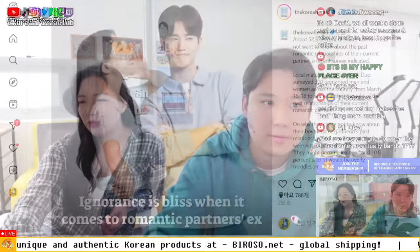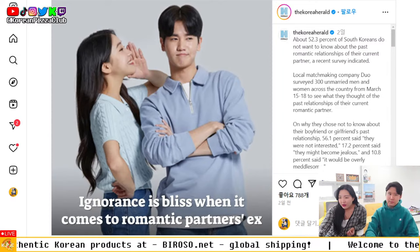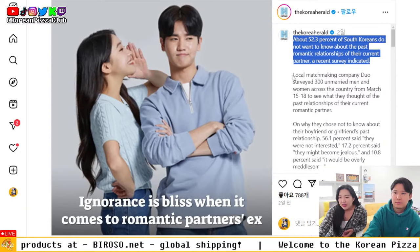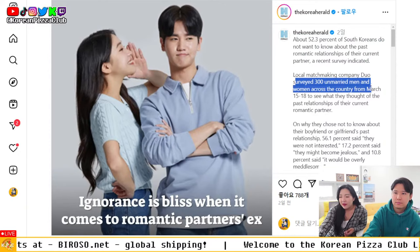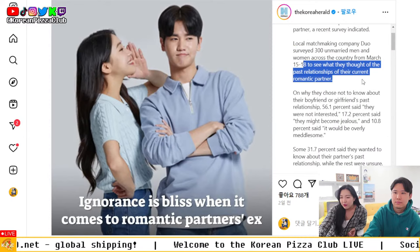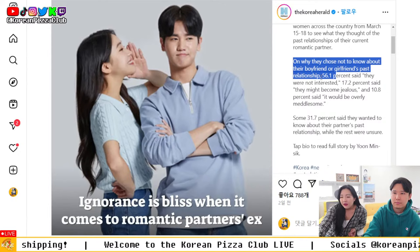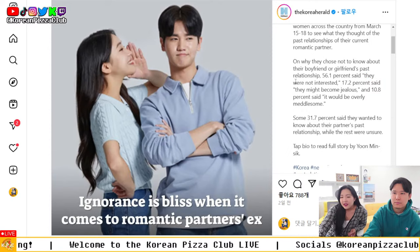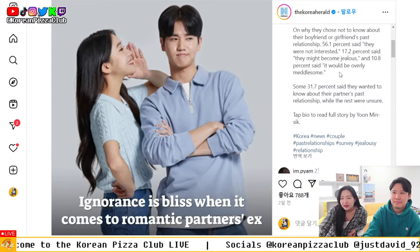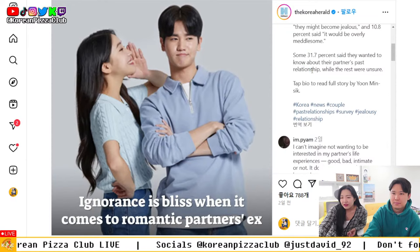Ignorance is bliss when it comes to romantic partner's ex. About 52.3% of South Koreans do not want to know about the past romantic relationships of their current partner, a survey indicated. Matchmaking company Duo surveyed 300 unmarried men and women across the country from March 15th to 18th. On why they chose not to know, 56.1% said they were not interested, 17% said they might become jealous, and 10% said it would be overly meddlesome. 31% said they wanted to know while the rest were unsure.